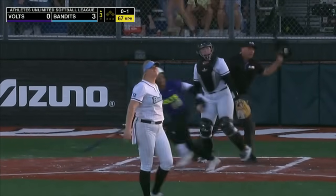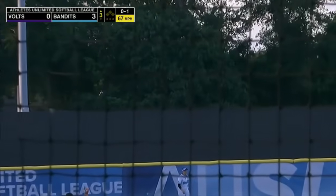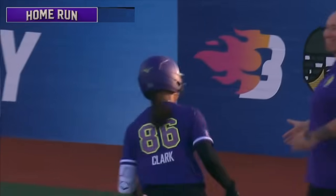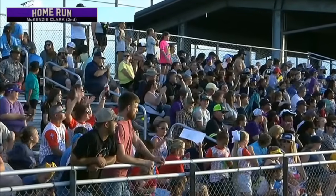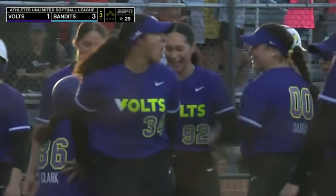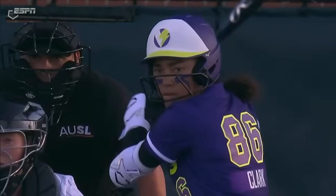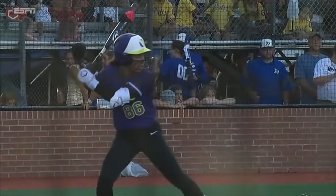Oh, man, this is lifted to deep left field. Mackenzie Clark take a trot. The Volts needed that one. Second of the season for Clark. She hit one in that 8-inning game. That was just a monster shot toward the left side, too. She has so much pull power.